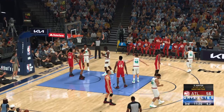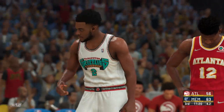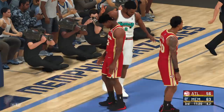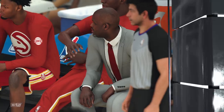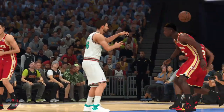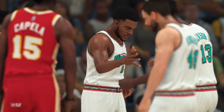And it's good. Fought through contact. Hit the shot and will go to the line. Defensive foul. DeAndre Hunter. That's his first personal foul. First team foul. At the line for Memphis, Xavier Tillman. One shot.